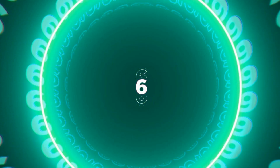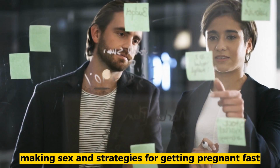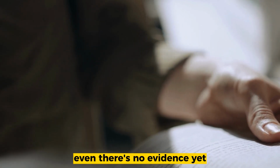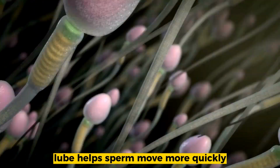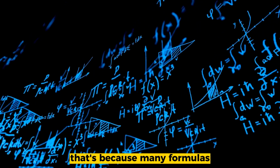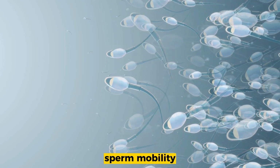Number 6. Avoid baby-making mistakes. When it comes to baby-making sex and strategies for getting pregnant fast, some experts recommend avoiding certain personal lubricants, even though there's no evidence yet that suggests this is actually true. Some couples may think lube helps sperm move more quickly, but some lubricants might actually hinder your pregnancy efforts. That's because many formulas alter the pH balance in the vagina and decrease sperm mobility.